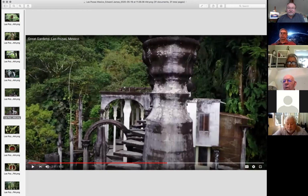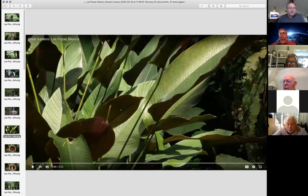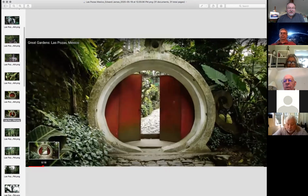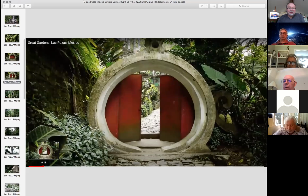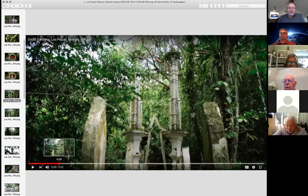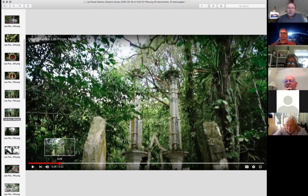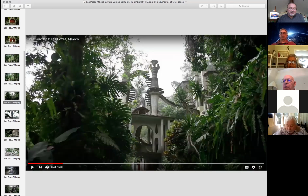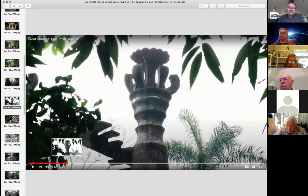And wow, it's just kind of mind-blowing. Unbelievable. Now, obviously, he's somewhere down in central to southern Mexico, and it's highly tropical, and there's a lot of rainfall down there. That's the entrance to the garden. And there are all of these columns and spires and stairways that seem to go really nowhere. But just visually, what an amazing environment to create. Wow.